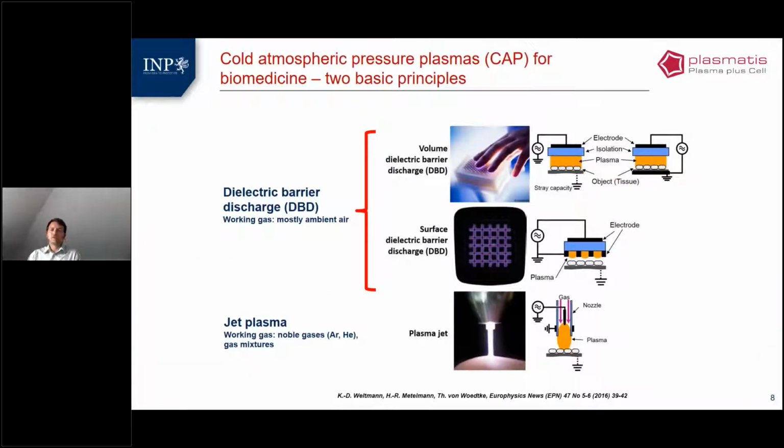And they go according to certain level or certain construction geometry behind it. So we have the device from the company Synology, which basically ignites a volume barrier discharge, meaning we have a high voltage discharge electrode on top. We have a dielectric in between, limiting the current going through to really have an isolation and a safety mechanism. And then we have either stray capacity or really a grounded capacity. Mostly in treatment cases, we have the patient and it doesn't have to be grounded, so it's basically stray, so it's floating. And in between both electrodes and the dielectric, we have here in orange, the plasma developing.